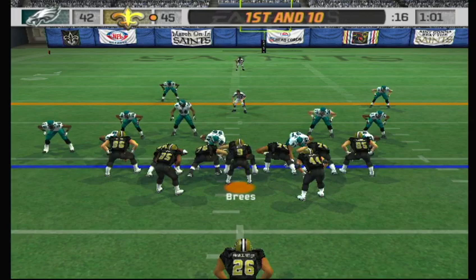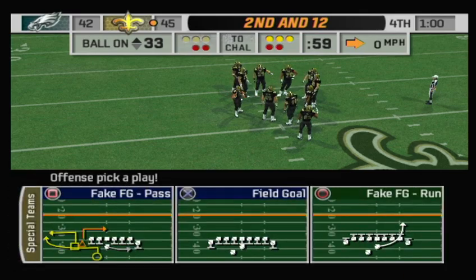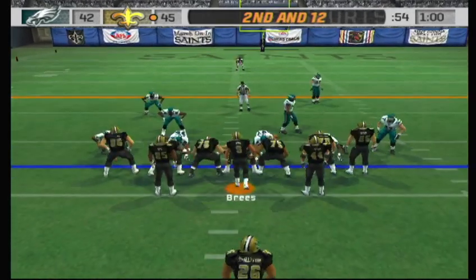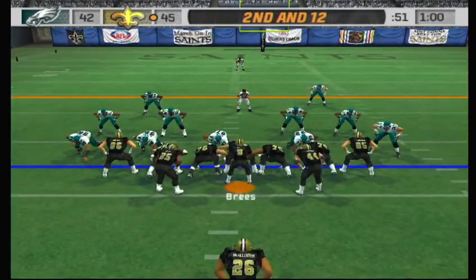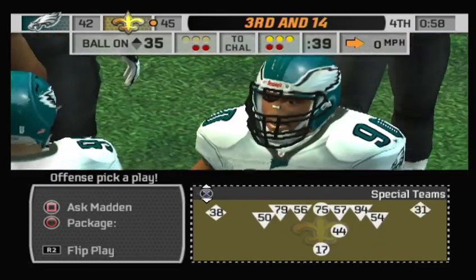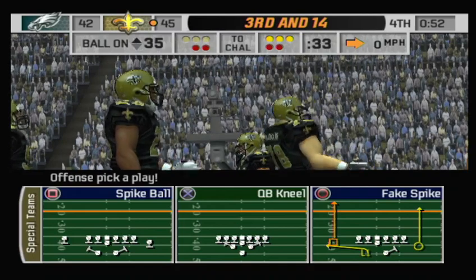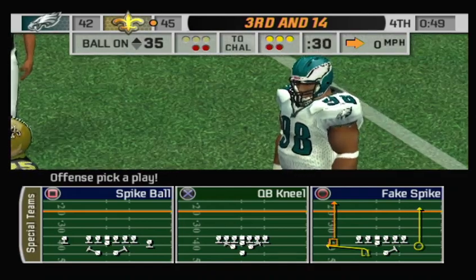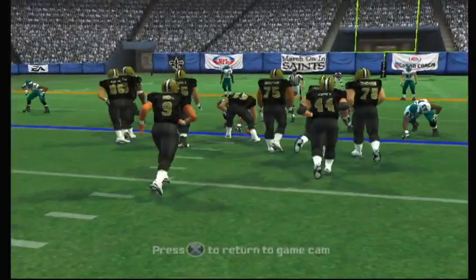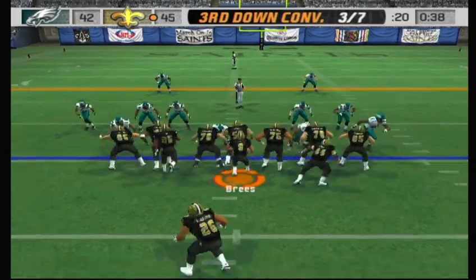He'll take a knee. Philadelphia calls a timeout. They have none remaining. Here we go. He'll just take a knee. Keep it underneath. Set. He'll take a knee.